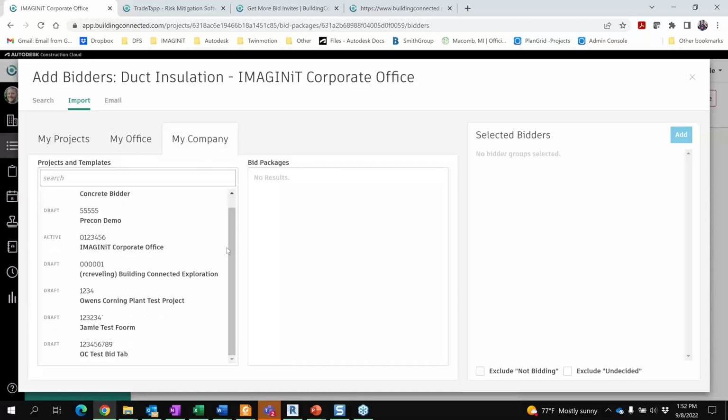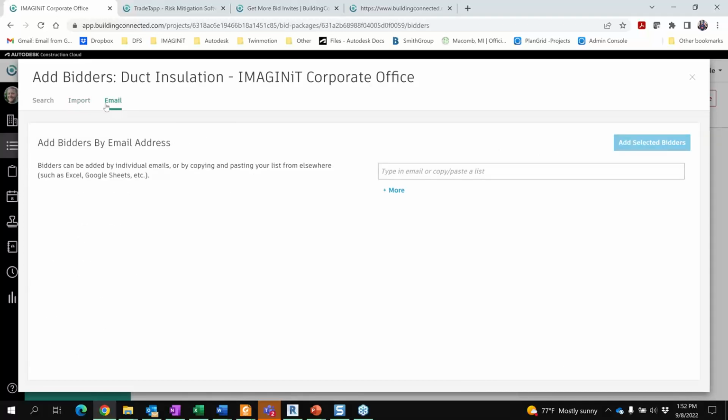Import information from our company. So this is kind of all of the projects that we have. All of this is just database information that exists within our projects, within our IMAGINiT company and different offices within IMAGINiT. If we want to invite individuals via email, we also have that option.